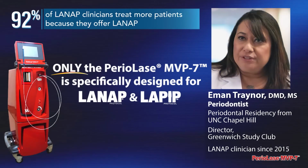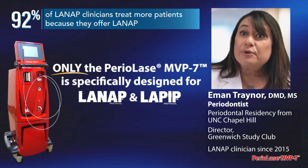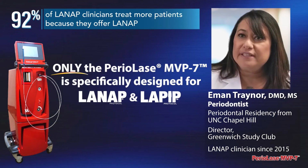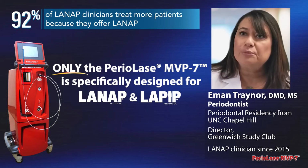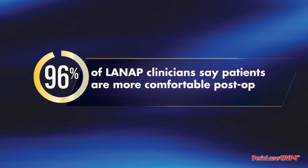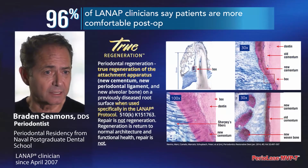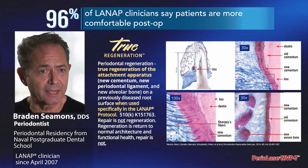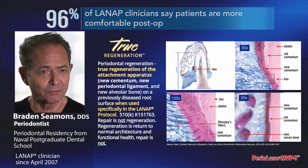I have had a patient that was referred to me 3 times for periodontal treatment. Each time he came for the exam and never followed through with treatment. It wasn't until LANAP that he accepted treatment. The protocol itself has minimal discomfort, and that thrills them, and what thrills them even more is when you show them down the road when you've regenerated bone for them.